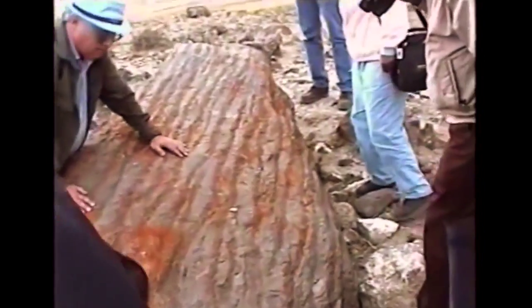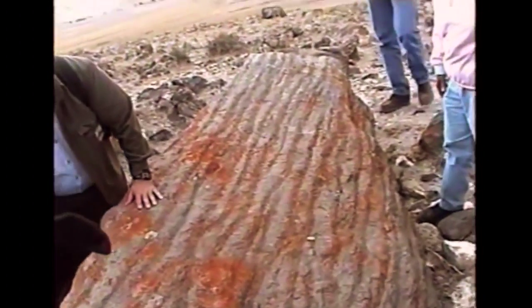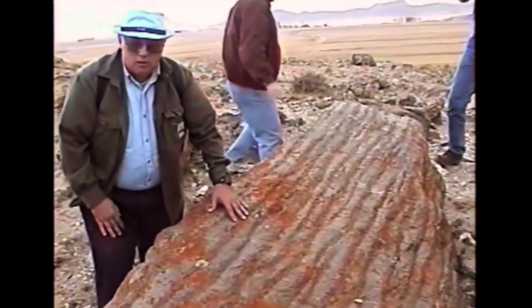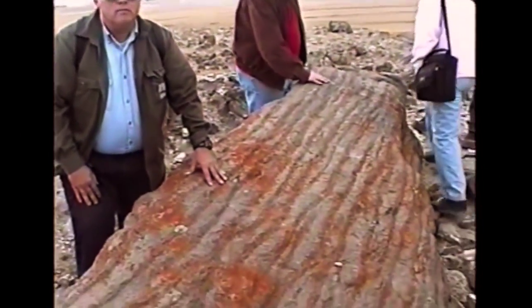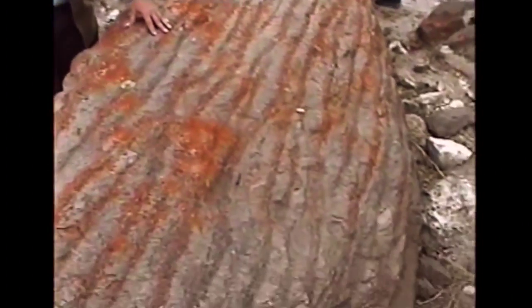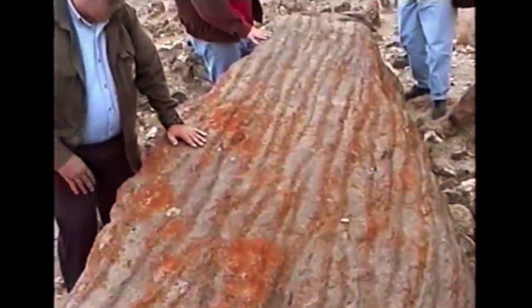And this is petrified wood? Well, it looks like Ron said he thought it was petrified tree bark. It looks a little bit like pine bark. It sounds like metal. Why would the anchor stone be wood? This isn't an anchor stone. Oh, I see. This was just something that was on the Ark, right?